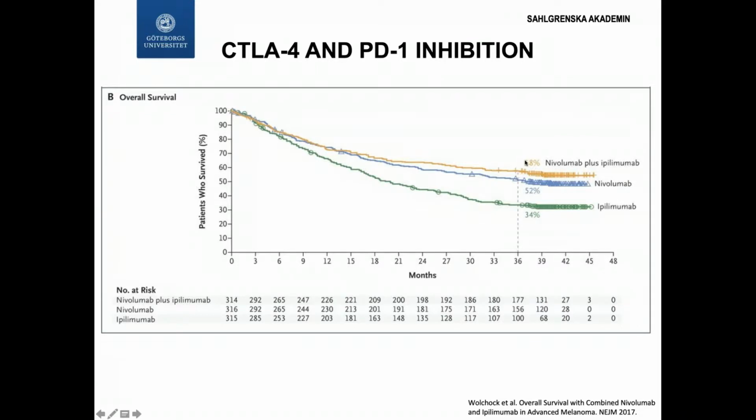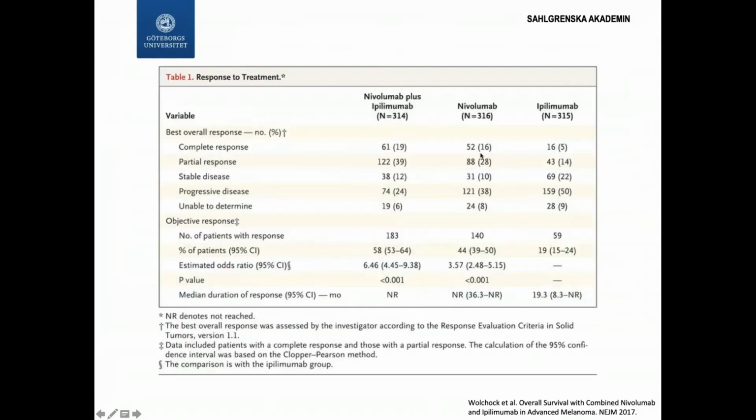And if we just go back to this nivolumab and ipilimumab trial, you see here at 3 years, you have a survival rate of almost 60%. But the interesting thing from the same publication is that if you look at the number of patients actually having a complete response, it's just 19%. And 51% of the patients actually have a partial response or stable disease. And that means that more than 50% of the patients actually have tumors left, but they are surviving.